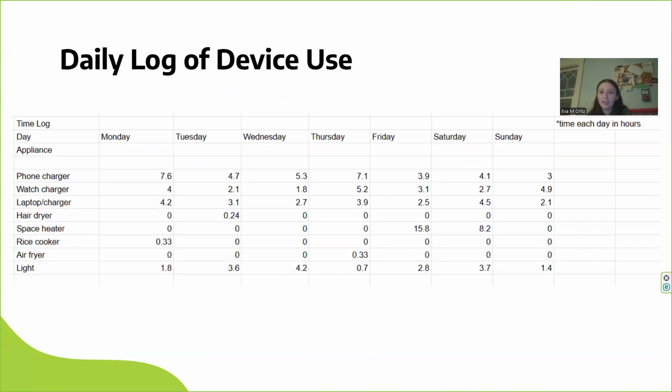For the daily log of device use, I had two people in my house this week, me and my mom. I just had each of us keep a notes document of when we started using a device and when we stopped. At the end of the week, I added up all of the times for each day for each device, and then spread it out in Google Sheets across each day by device to get an overall view of the amount of time each device was used throughout the week, as well as which device was used the most each day.